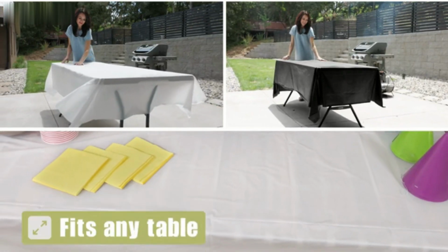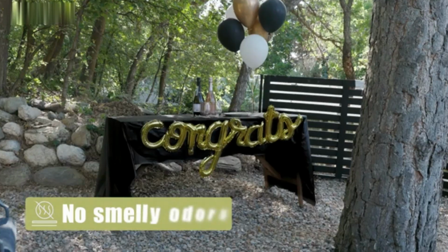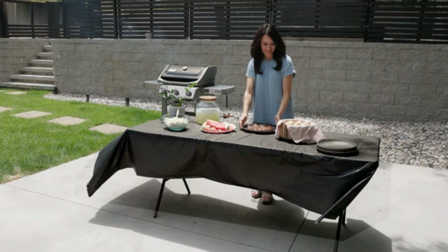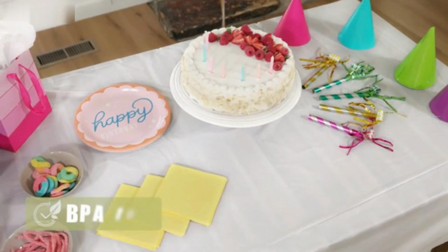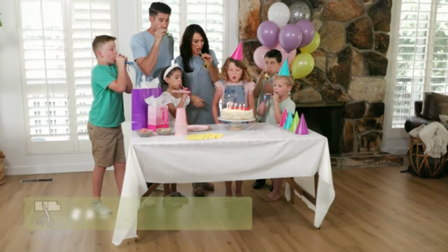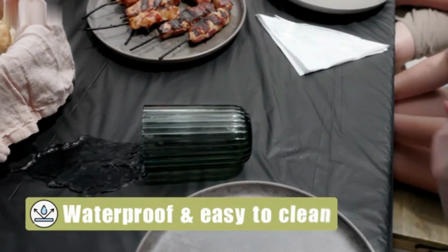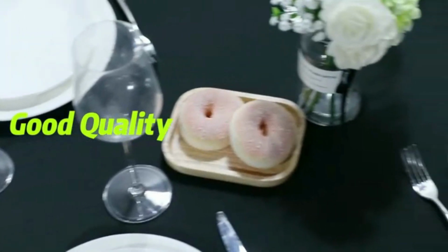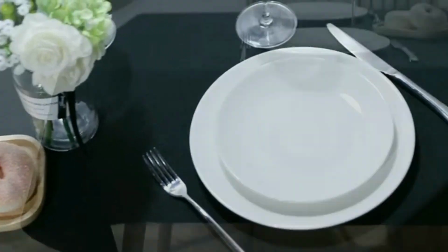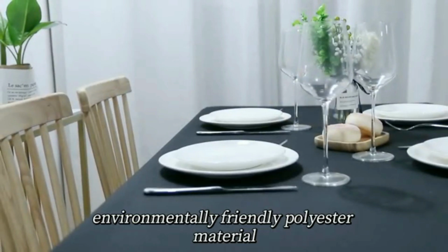This feature is particularly advantageous for family gatherings, outdoor events, or parties where messes are inevitable. The white color provides a classic and versatile backdrop that can complement any table setting, enhancing the visual appeal of your dining experience while remaining understated enough to fit in seamlessly with various decor styles. In terms of usability, the Pureg tablecloth is lightweight and easy to clean. A simple wipe with a damp cloth is often sufficient.